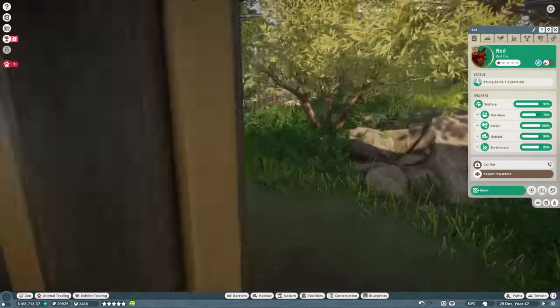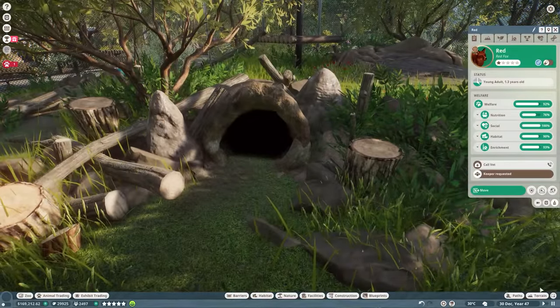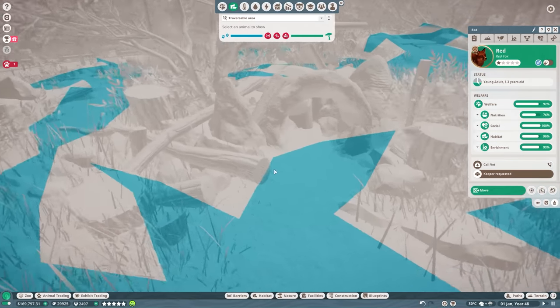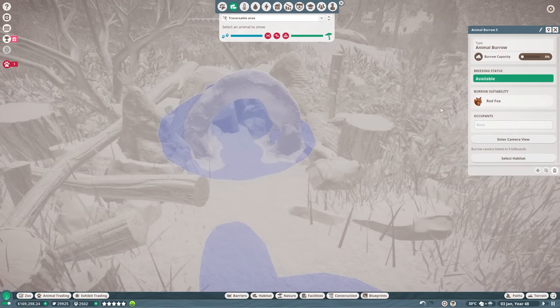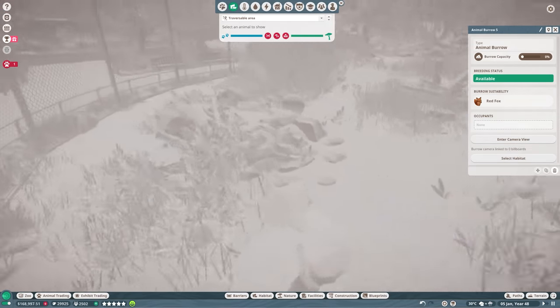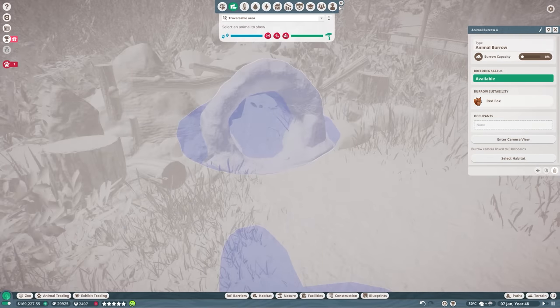Would that mean that they're not able to use the burrows? I actually would not be surprised if that is a thing. I don't know if you can tell if there is an option. Breeding status is available, that is. It's not like they are able to reach it. I think they should be able to get in here. I don't know, we have to wait and see.